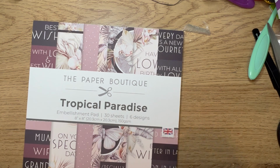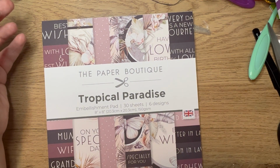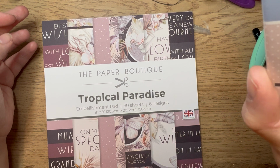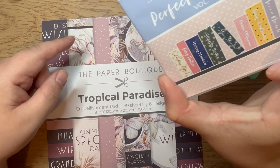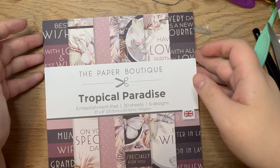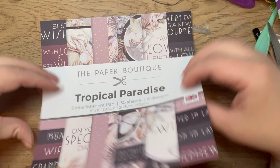The next one is in another plastic wrapper, I'm afraid. Let me take that out. This is definitely a new one to me. This one is the Tropical Paradise. Yeah, it's not on here. I thought I got one with similar colours on here, but it's not. This is again 30 sheets, 6 designs, 8x8, 150 GSM.